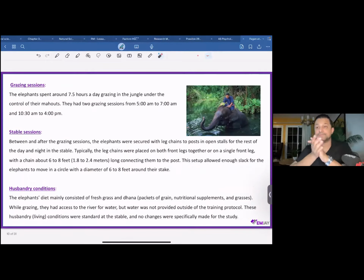Now, taking this further ahead, I want you all to have a bit more of an understanding of what actually happened during this research. We're talking about animals, we're talking about elephants, and these elephants would have to go for their grazing sessions. The elephants spent around 7.5 hours a day grazing in the jungle under the control of the mahouts. They had 2 grazing sessions in a day, from 5 a.m. to 7 a.m. and from 10:30 a.m. to 4 p.m., right? You add the time together, this makes around 7.5 hours. They used to graze in the wild along with other elephants, under the supervision of their mahouts, where they'd have ample to eat and ample water to drink as well.